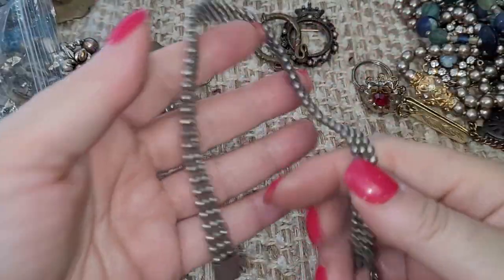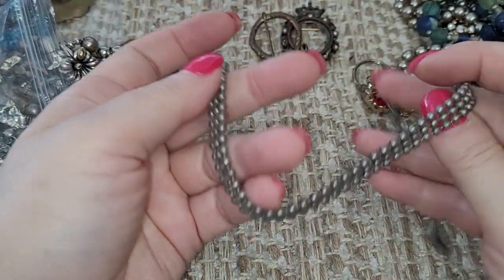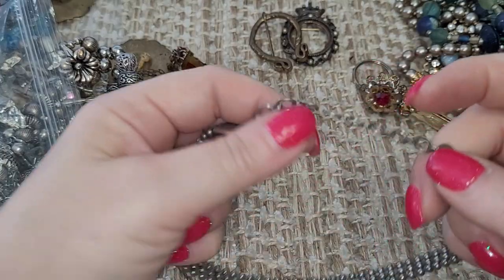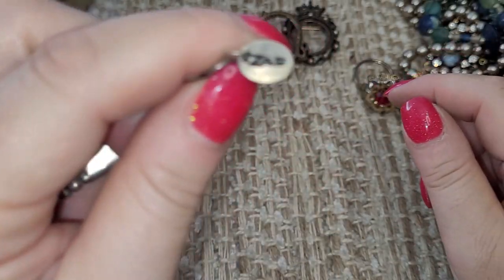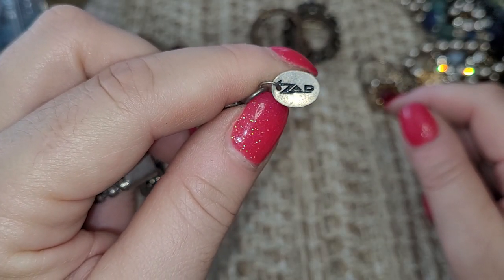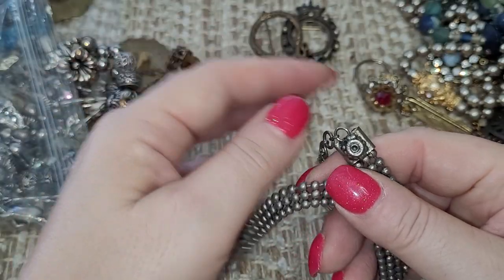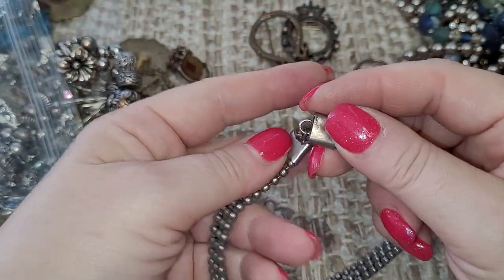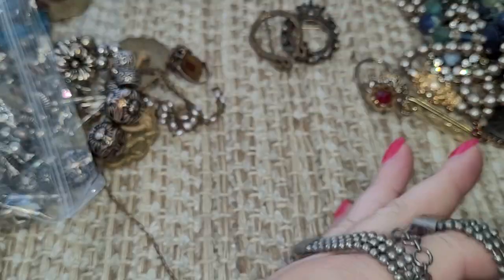Moving on, I have what seems like a choker necklace, silver tone on a hook clasp, and it has an extender. Let's see who makes this. It's by Zad, Z-A-D. Sounds familiar, but I'm not really sure. Pretty short choker necklace, but it does have a quite long extender. Here it is.